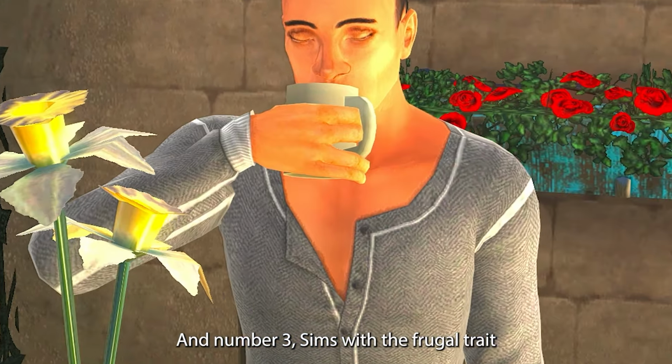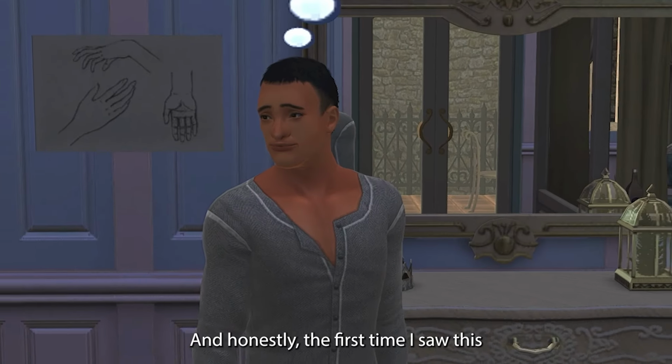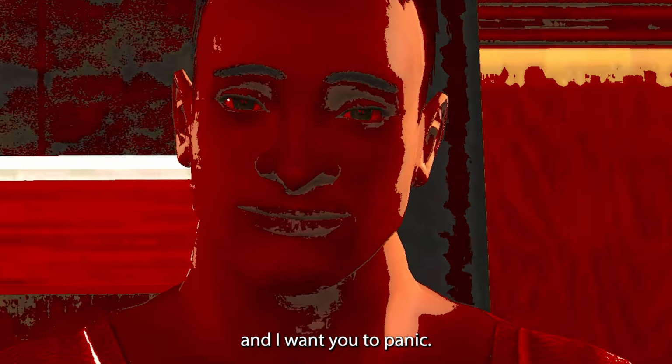And number 3, sims with the frugal trait do this really cute thing. And honestly, first time I saw this, it was a teachable moment. Cause honey, the earth is dying and I want you to panic.